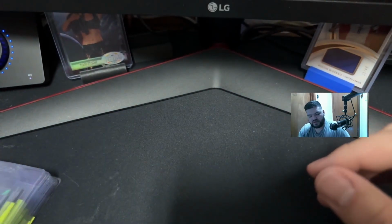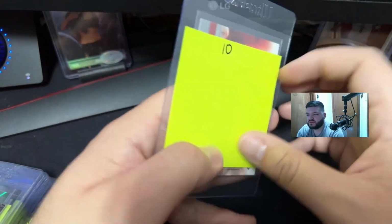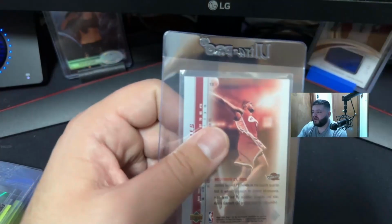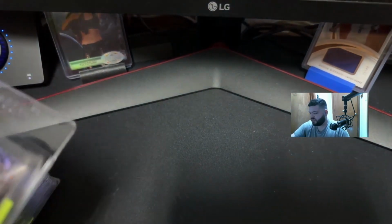there we go. Another LeBron, last one of that lot. This is one of my favorite ones with him doing the dunk. I pre-graded this one a 10, number 13. I had these for quite a while. I've graded a lot of them before, and they do pretty good for me at the shows.